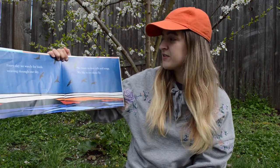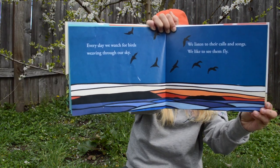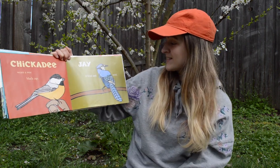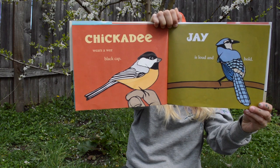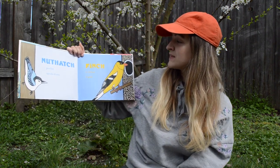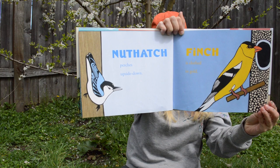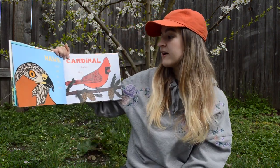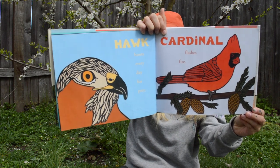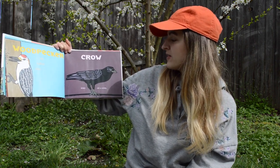Every day we watch for birds weaving through the sky. We listen to their calls and songs. We like to see them fly. Chickadee wears a wee black cap. Jay is loud and bold. Nuthatch perches upside down. Finch is clothed in gold. Hawk hunts every day for prey. Cardinal flashes fire. Woodpecker taps hollow trees. Crow rests on a wire.